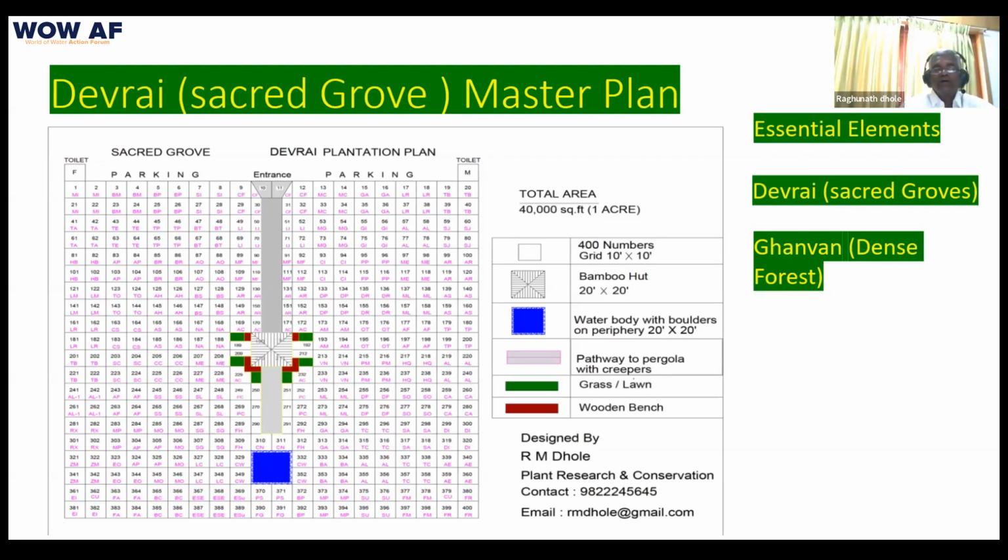So on the pathway we can plant the climbers. So we can have a pergola. We can enter the hut, and there is a water body. Now this contains 119 species of 515 saplings.